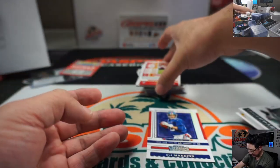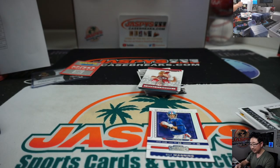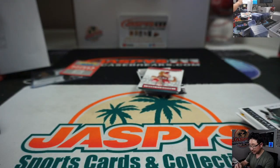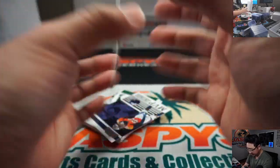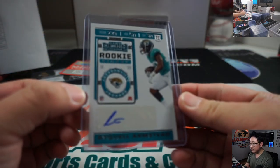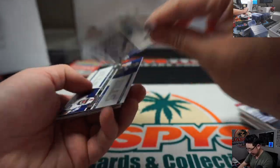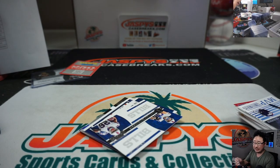That's Eli Manning, /75. Hall of Famer. There's Kalen Saunders, rookie ticket autograph. Is he still on the team? Does he get a ring? I don't know if he's on the roster. We got Rashaad Armstead, Jacksonville Jaguars autograph going to Riley. Riley with the Jags. We got Kahale Warring, rookie ticket autograph for the Texans. John H. with Houston.